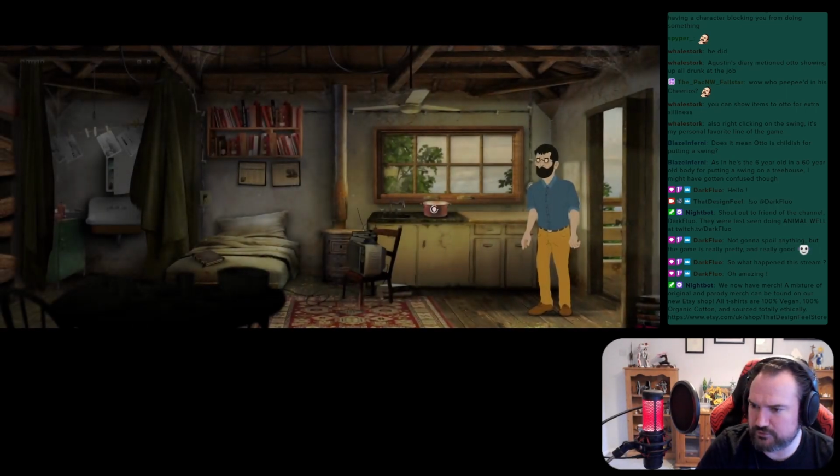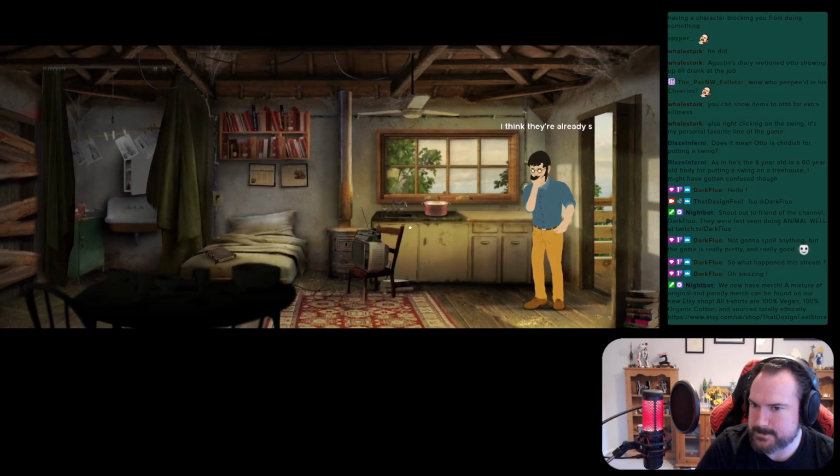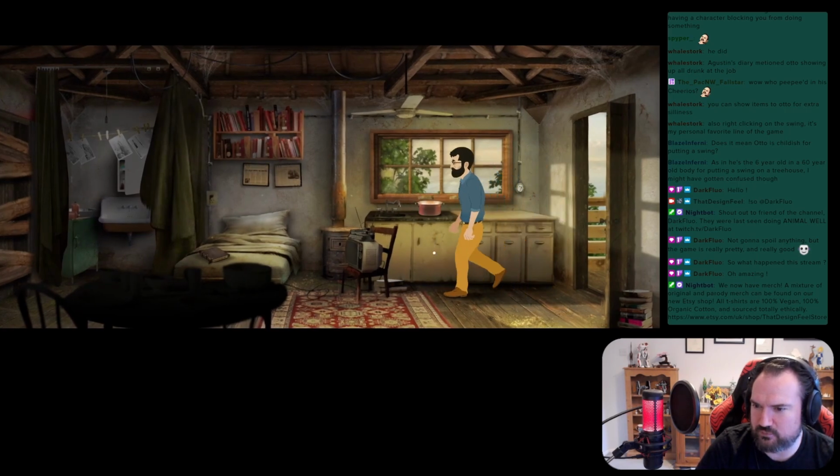We have a sink, don't we? Bonk, bonk. I think they're already sampling the water. I need to get something a bit stranger than that. What about peppers? Yeah, I'll try that. Why not?